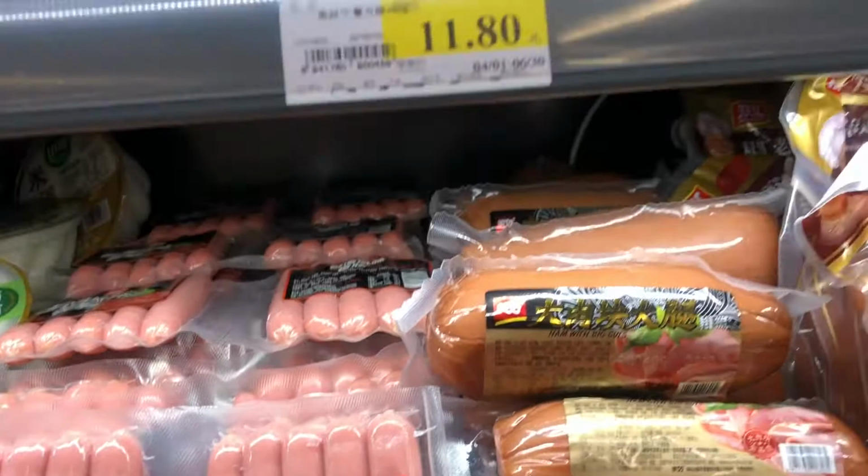So this is sausage. Most of their sausages are made of pork because pork is their main food here in China. Pork sausage, black sausage.